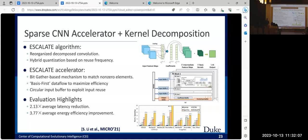We can do even more than that. Many years ago, we did something else. If you look at the kernel, for example, a kernel is basically a vector represented in a multi-dimensional space. We can actually do a decomposition, so I can represent one kernel with a combination of coefficients and basis vectors to restore the kernels.